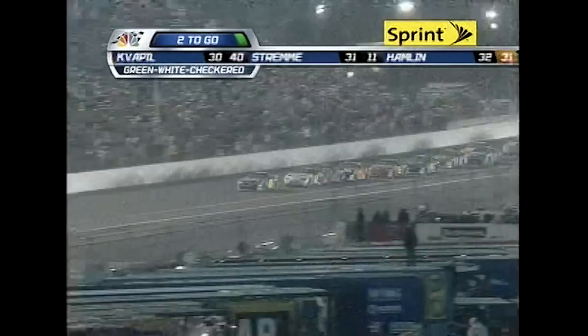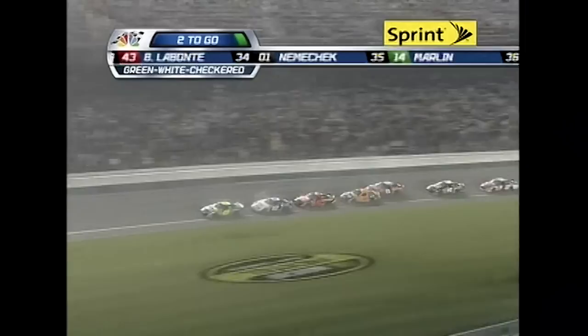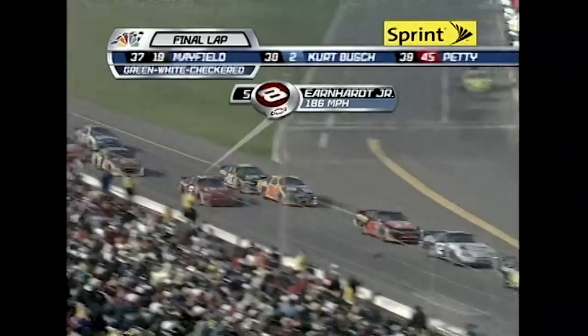It's going to happen. Off of turn 4. At the line this time, the white flag. One lap to go at Daytona. It's Junior that's making the move. He didn't want to do it, he said, but he's going to the outside. Got to. It's the Daytona 500. He's got to try, at least try to win.